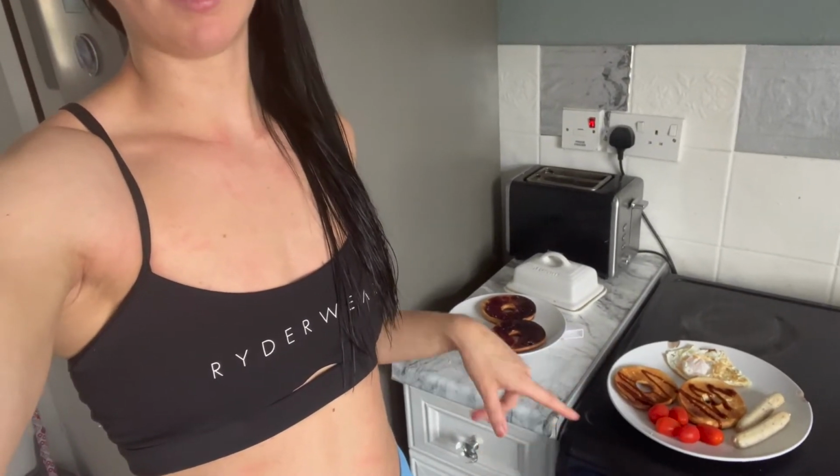So I've already had meal one, I've already done cardio, I've already done my client check-ins for the day, and I'm just about to have my pre-workout meal, which I've just made behind me. So I've got 2 bagel thins. One is with chicken sausages, egg, tomatoes, barbecue sauce, and the other is with blackcurrant jam. It looks like it is a little bit burnt, but it is also just blackcurrant jam.